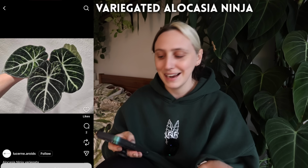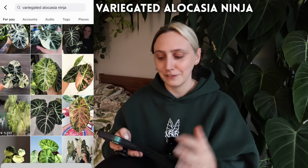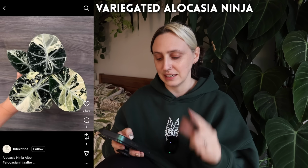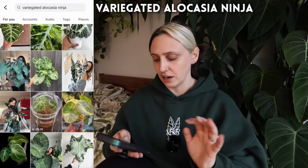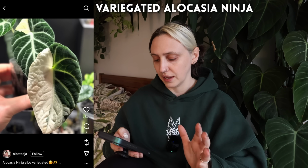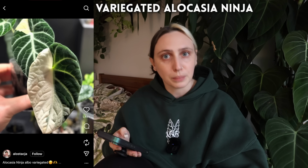I don't know why I love very minimally variegated plants, but I feel like this is the sort of quintessential variegation on the ninja that I would like the most. Look at that. It's so pretty.